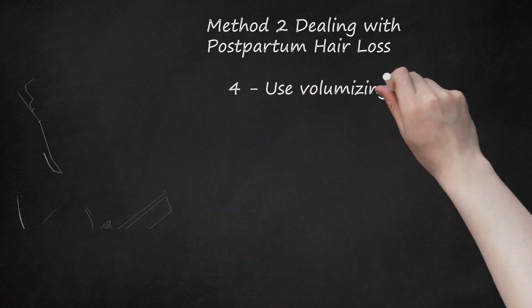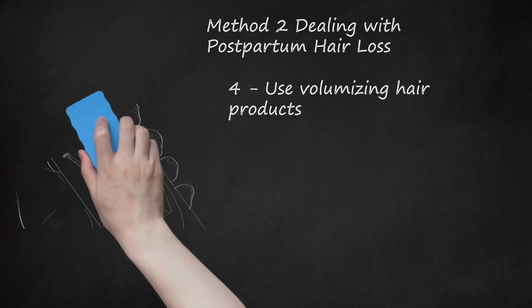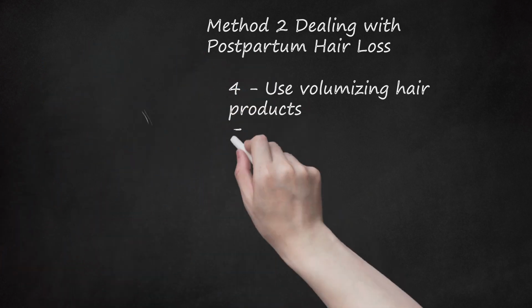4. Use volumizing hair products. If the hair loss is bothersome or heavy, try new hair care products designed to help thicken your hair. These products can make your hair appear fuller and give you confidence until your hair returns to normal. Products such as mousse and hair texturizers are formulated to give you more volume as well as bulk up the appearance of your hair.